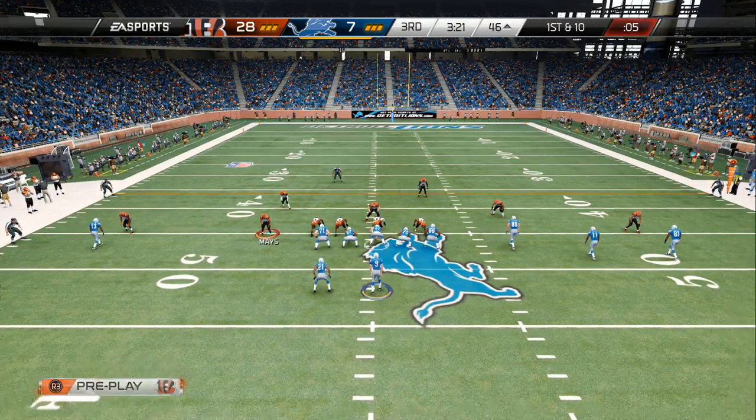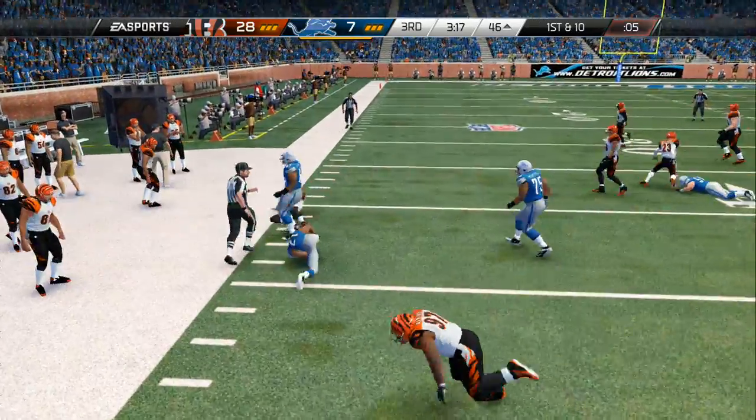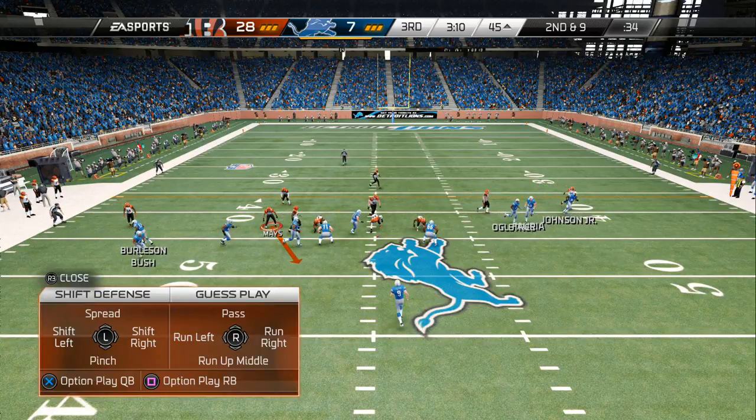Trying to beat the play clock. He makes the catch. Well, the only thing I can say about that play, it was better than an incompletion. The quarterback gets the completion, and he picks up a yard or two.